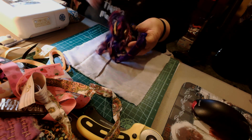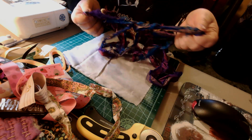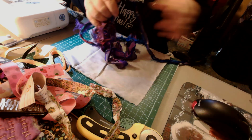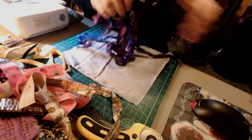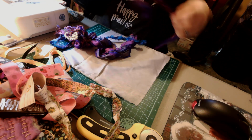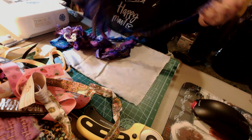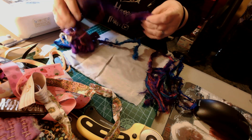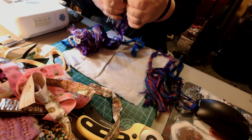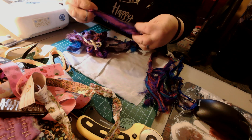I have this. This is just a wad of sari silk. I believe this was sent to me by my friend over in the UK. Look how pretty that is. My friend Nikki, she lives over there across the pond in the UK, and she one time sent me this beautiful collection. I shouldn't call it a wad of sari silks, just scraps.